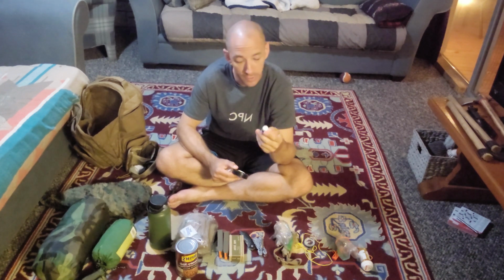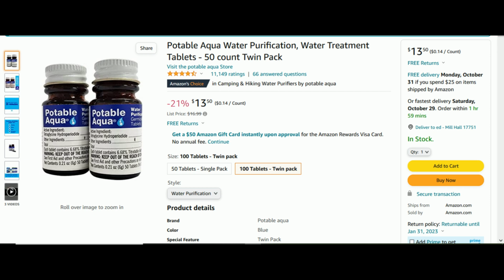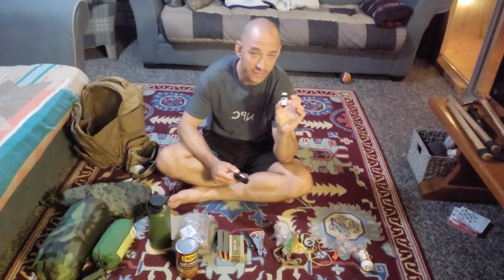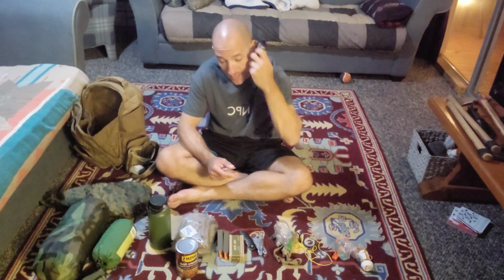I do have water purification tablets. I'll put that link up here too so you can see that. I bought these off Amazon. It takes about a half hour to purify your water source. And in the event that you're out there for longer than you expect, this will allow you to keep the water source nice and clean for you so you're not going to get sick or anything like that.